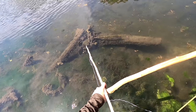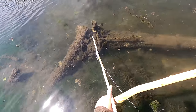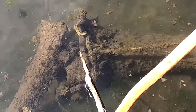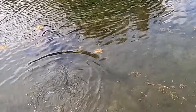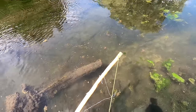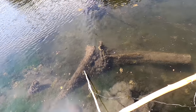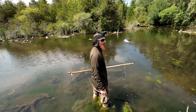There is a trout. Literally, it's been here the whole time. I don't think you guys can see it, but it's literally right there. Oh, and it just moved. Oh, it's stuck. It was stuck. Is it still stuck? It was stuck on the line. No, it got free. Shoot. I spooked it out of the way. Dang it. That was my chance.